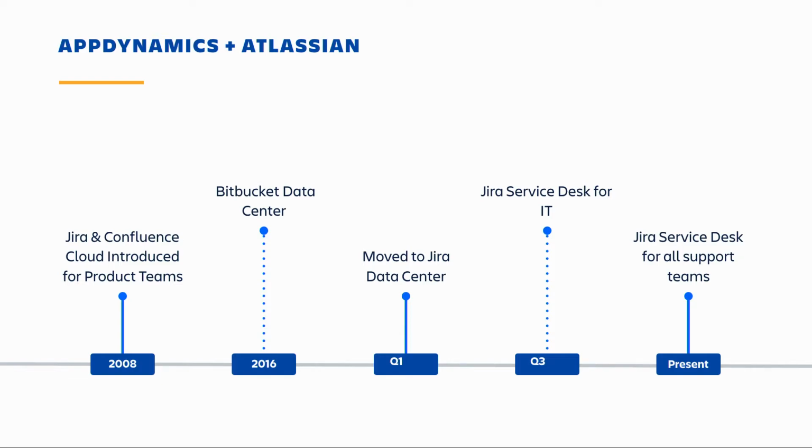Fast forward 8 years, we were quite a different organization at that point, growing very rapidly, and we decided that our code base needed a little bit better protection and high availability, so we migrated into Bitbucket Data Center. And then later, in that same year, in Q1, we decided it was also time to take Jira out of the cloud because our user count was growing, and we wanted to bring Jira closer to our Bitbucket instance, and we brought Jira in-house to Data Center as well.